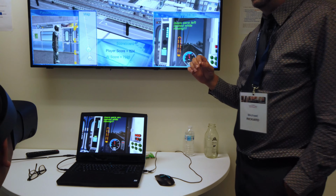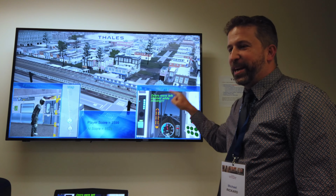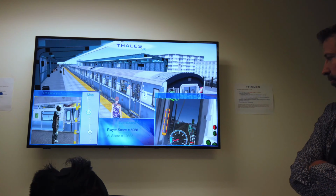This allowed them to create a simulation that perfectly mirrors the track geometry and the tunnel structure, down to tiny imperfections in the concrete of the tunnel walls.